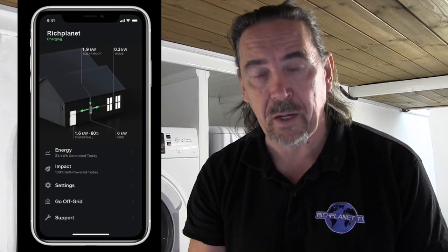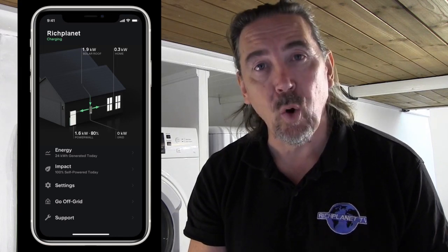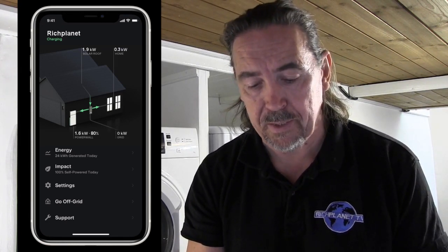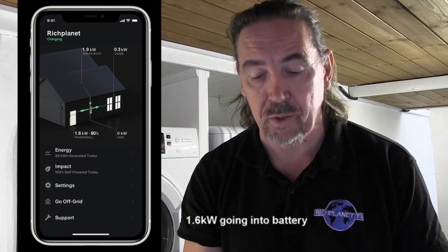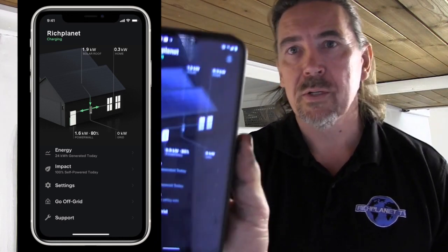Right, while that's cooking, I'm just going to put some washing on, and I'm going to show you the Tesla system because you get an app on your phone with this solar panel system. According to this, the solar panels are currently generating 1.9 kilowatts, but my home is only drawing 0.3 kilowatts because I don't have much plugged in at the moment. I'm going to plug the washer on in a minute. At the moment, the battery is 80% charged. So there's a kilowatt of power going into the battery from the solar panels charging it up, and only 0.3 of a kilowatt going into the house, and that's the screen there.